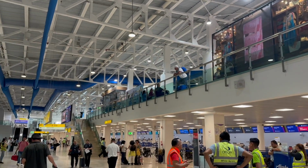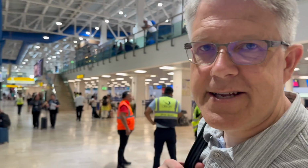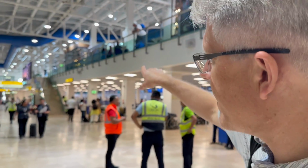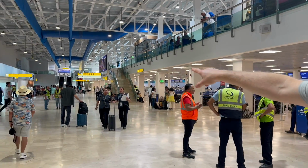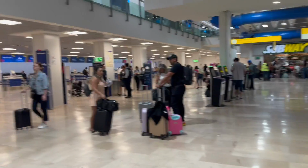Upstairs is where the departures are, where you would go towards security, which you could either go up the stairs. And I like taking the stairs because it saves a lot of walking time versus going all the way down to the escalators. Yeah, the escalators are down at the end, and the elevators are there. So it's all about what you want to do. So let's continue on.